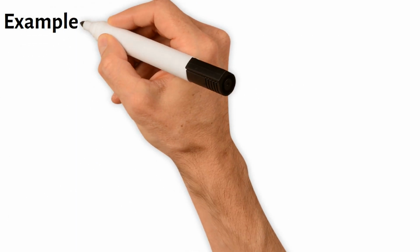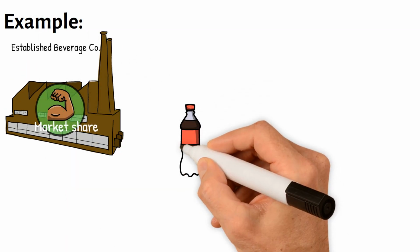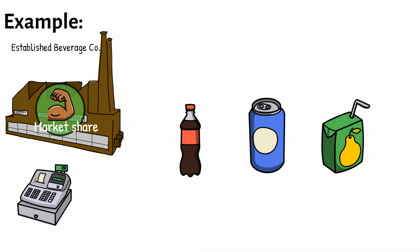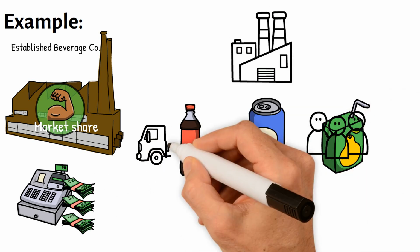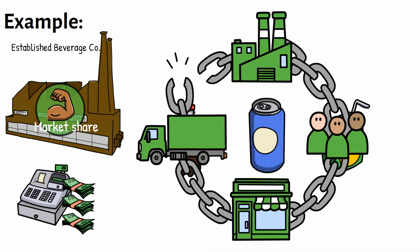Example: an established beverage company that holds a dominant market share in the mature soft drink industry. The product line may include well-known and widely consumed beverages that continue to generate consistent and substantial profits. The company will need to focus on efficient production and distribution with minimal additional investments.